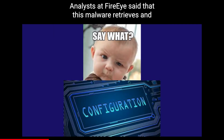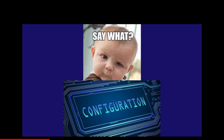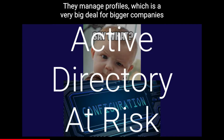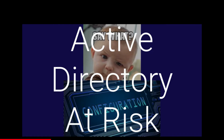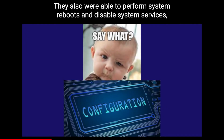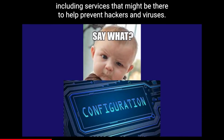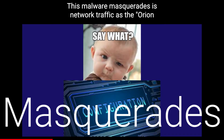Analysts at FireEye said that this malware retrieves and executes commands after an initial dormant period of up to 2 weeks. They transferred files, they managed profiles, which is a very big deal for bigger companies that are using things like Microsoft's directory services. They also were able to perform system reboots and disable system services, including services that might be there to help prevent hackers and viruses.